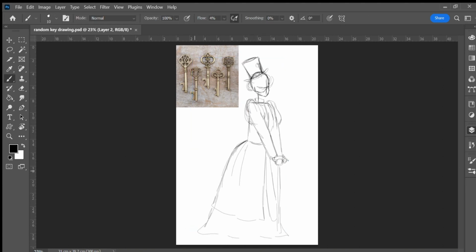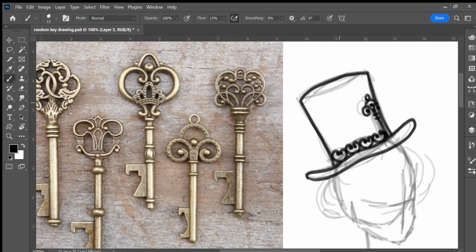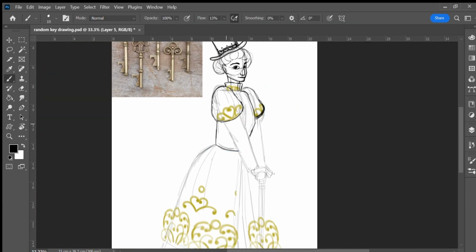I don't know what time period these keys are inspired by, but in my mind, this character is a high-class Victorian woman. I'm also basing her look off fashion I remember from throughout the Victorian era, and I didn't look up any references, so this might not be a historically accurate character. Think of her as historically inspired instead.